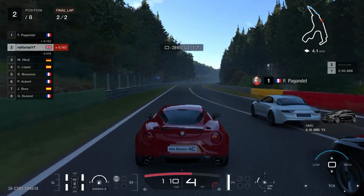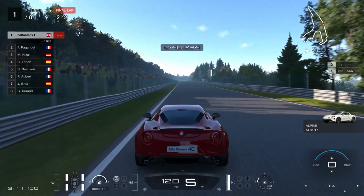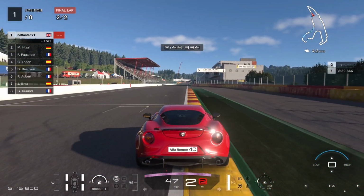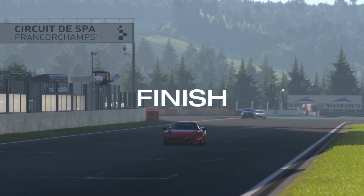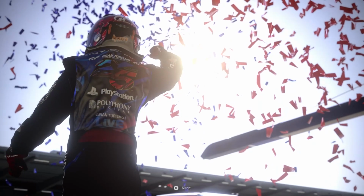As you can see, I started to take the lead here, pulling away on the straight, past the Alpine and past the Mercedes, and then just never looked back. It was just a case of stretching out that lead and getting the event over and done with. By the time we get to coming across the line, we're already around about 5 seconds up from the car behind, and that is going to be the event over and done with. Probably the weakest event of the week, but that is going to be tick number 2 over and done with.